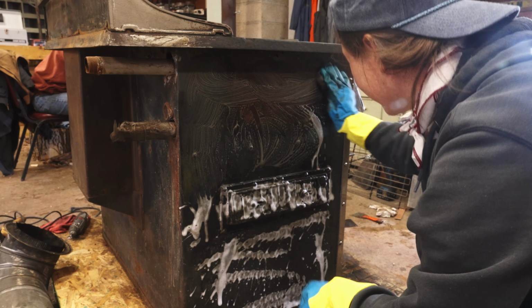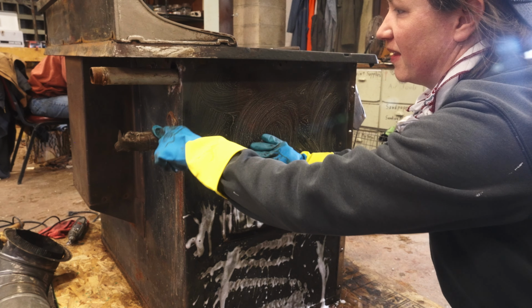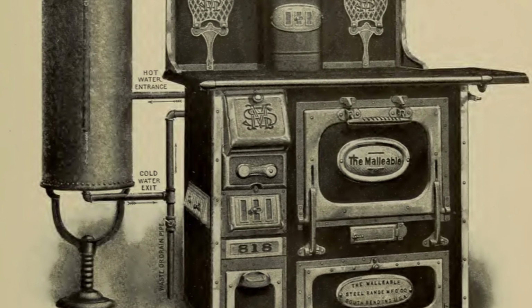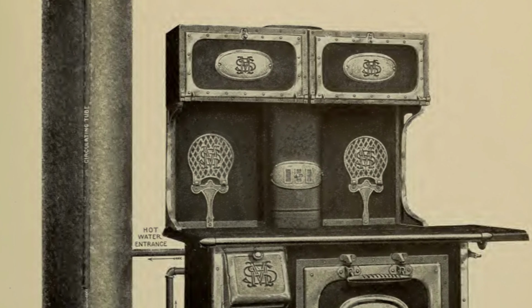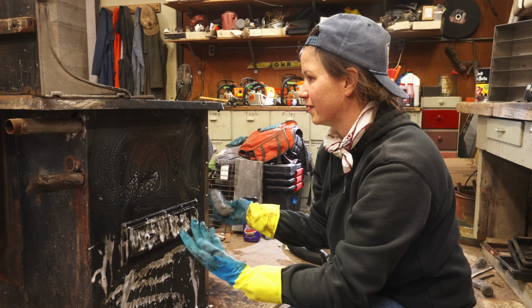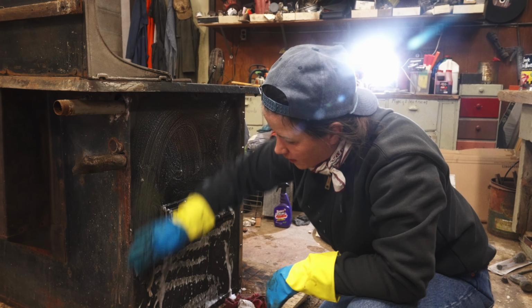That made it move a little bit. I don't know what we're gonna do with this stuff. We'll just leave it. The back half? There used to be a water tank here when they bought it. So it would pump your hot water through it, but that's long gone. I don't think we can buy spare parts for it anymore.